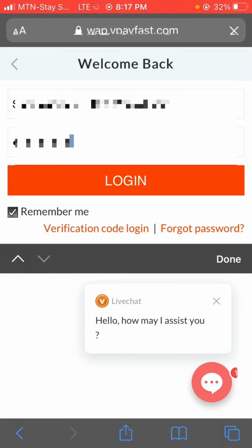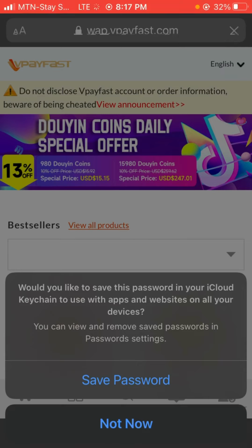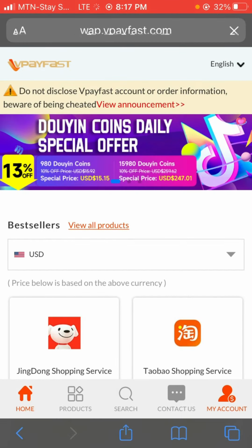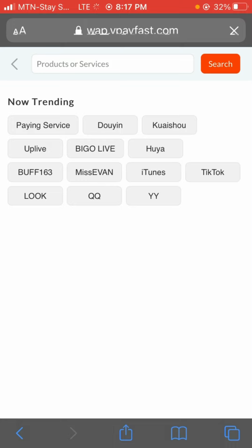So I input my password. I click on login, guys. Let me save it. With this, let me go back to my account. You can see that it has logged me in directly. So what I need to do next is to click on this search. Once I click on search, it takes me to where you get to see what is trending now on the website. So I just need to click on paying service.